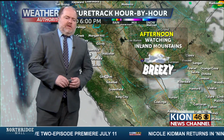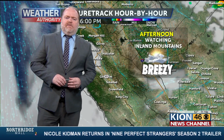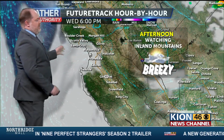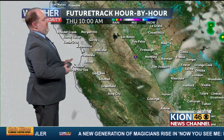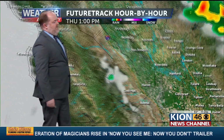Fortunately, or maybe unfortunately, depending on your opinion on such things, probably not over your heads, as the best chance will be in a pretty remote area. We're not going to see any rain around the coast tomorrow, although we can again see a little bit of drizzle. Now, with that said, there's probably a better chance of showers over the inland mountains on Thursday. So let's see how that plays out. This is noon on Thursday. Another day of puffy clouds popping up.